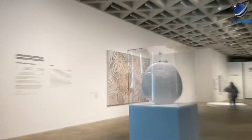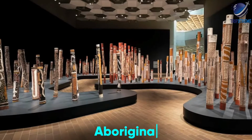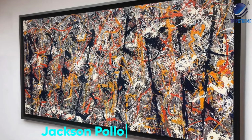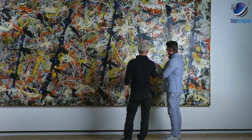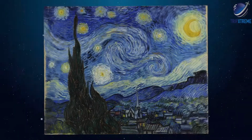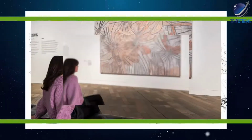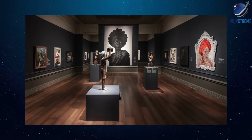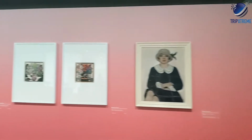The purchase of the extensive collection began in 1968 and includes works from Australia, Asia, Europe, America and the Pacific, as well as the largest collection of Aboriginal and Torres Strait Islander art in the world. Among the museum's collection is Jackson Pollock's Blue Poles, purchased in 1973 and now one of the gallery's most famous paintings. Mediums range from oil paintings and watercolours to sculpture, decorative art, drawings, book illustrations, sketchbooks, photographs, films, ceramics, costumes and textiles. Locals and tourists alike will also enjoy the many special exhibitions.